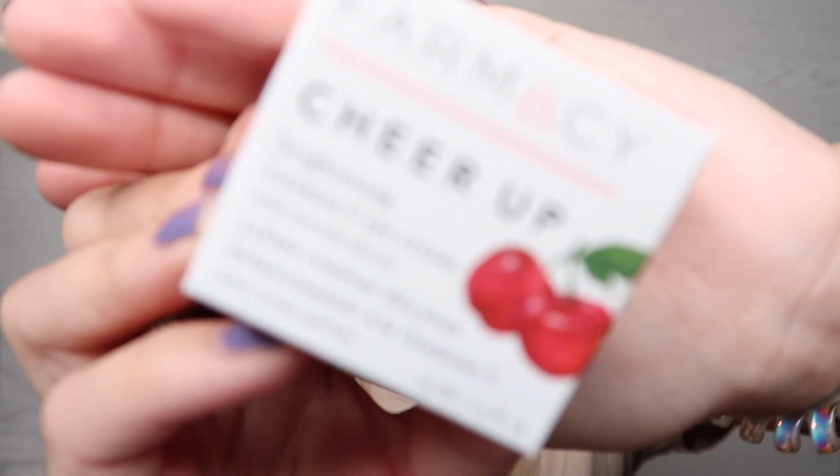Next thing in the box is from Pharmacy. This is a Cheer Up Brightening Vitamin C Eye Cream with acerola cherry. I almost said areola cherry. Don't laugh. Come on, grow up. The super hydrating vitamin C rich eye cream that brightens and helps reduce the appearance of fine lines and dark circles. Delivers instant radiance to the eye area. Clean, fragrance-free formula. Retails for $45. So there's the packaging. Acerola, not areola cherry. Stop it.